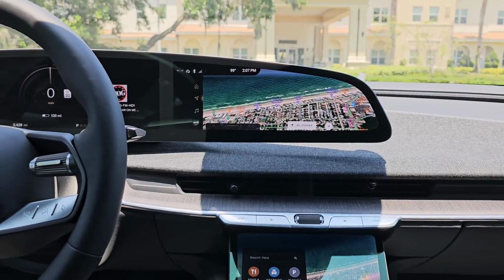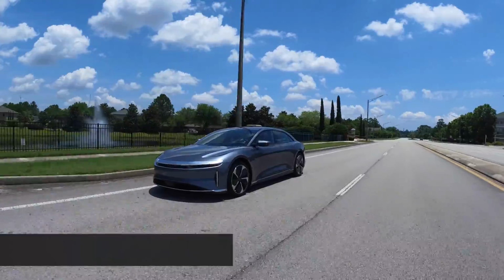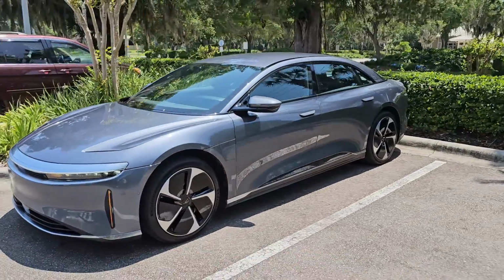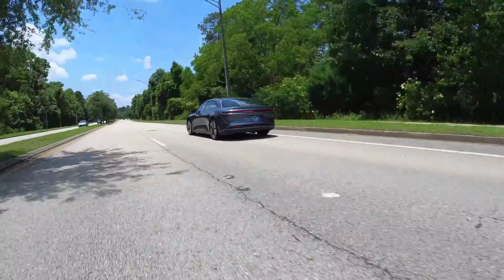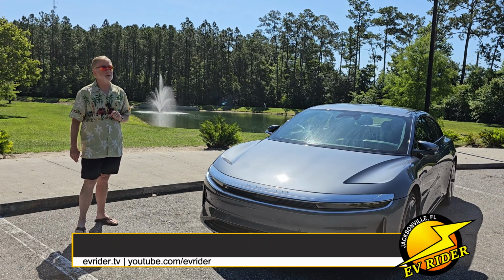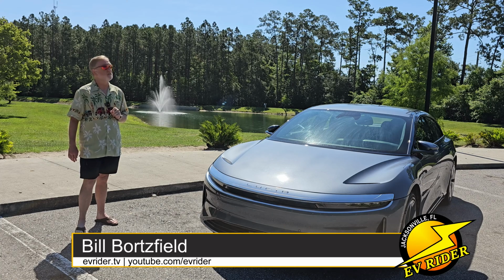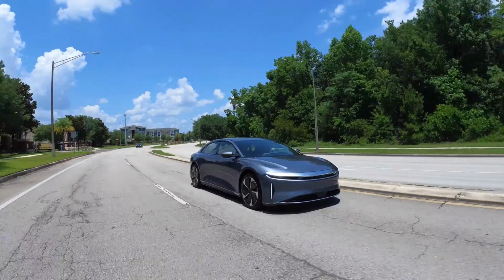Lucid gets the price down on the Air, but still manages to keep it special. After spending a week with the Lucid Air, among my first thoughts, this is exactly the kind of car Cadillac or Lincoln should be building. Elegant, efficient, and luxurious. That pretty much sums up the Lucid Air, which even in the pure base trim, puts the final nail in the coffin of range anxiety.